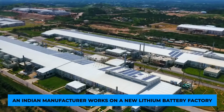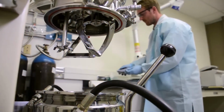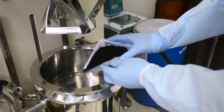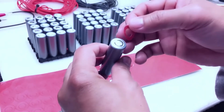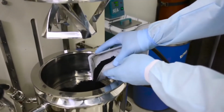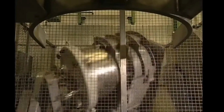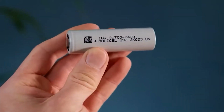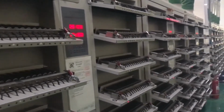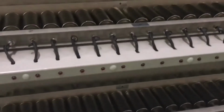Now, an Indian manufacturer works on a new lithium battery factory. The Indian manufacturer Senvaru is working on expanding its lithium battery production capacity to 400 megawatts per year by setting up a new factory in the Indian state of Uttarakhand. The company currently has a 125 megawatts per year facility in Sonipat, Haryana, where it makes lithium batteries for the solar storage and electric vehicle segments. Its expansion plans are now underway and its next factory will be built in Hardwar, Uttarakhand.